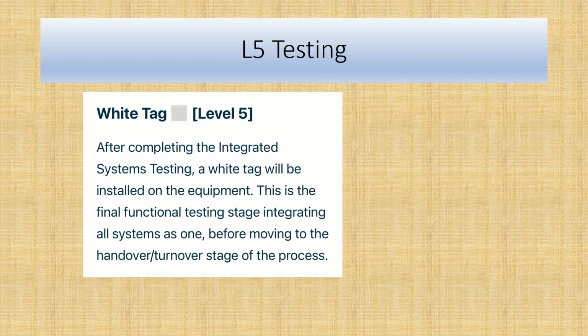So the final level of test is L5, which is provided with the white tag. After completing the integrated system test, a white tag will be installed on the equipment. This is the final functional test stage, integrating all systems as one before moving to the handover stage of the process. So what is happening in this? Although the L4 is completed and the full load test is completed, when we are running the whole system together, this is called the integrated system test.